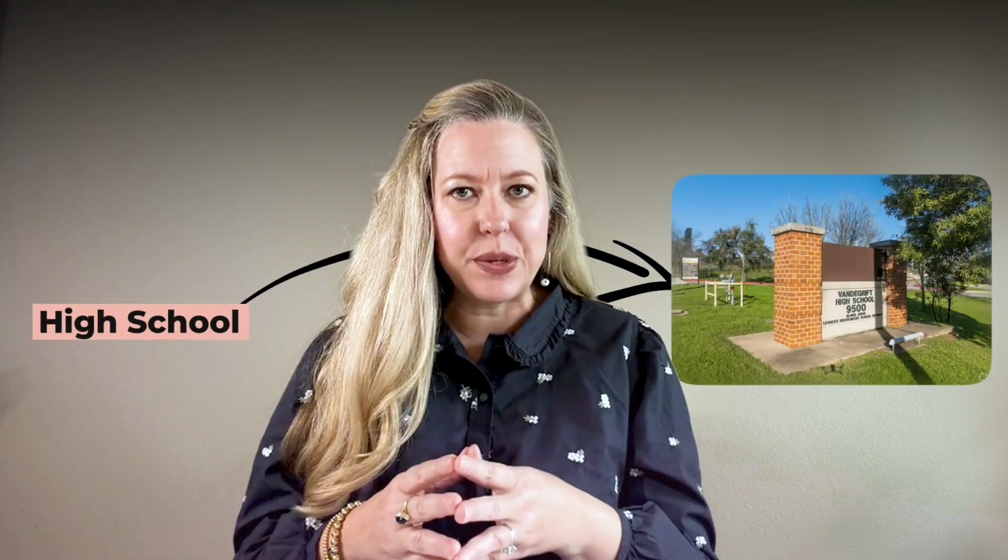And then for high school, students attend Vandergrift High School. Vandergrift has an extensive AP and dual credit program. Juniors and seniors can earn college credit through Austin Community College while they are still in high school. And the school consistently sends graduates to UT Austin, Texas A&M, and lots of universities across the country.